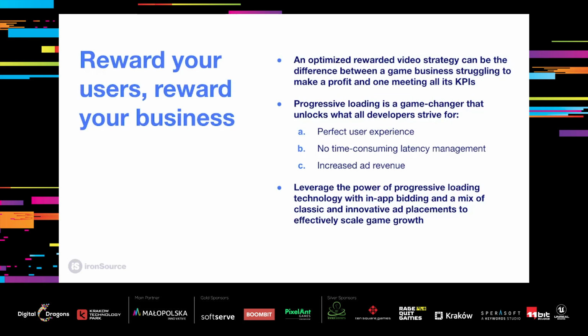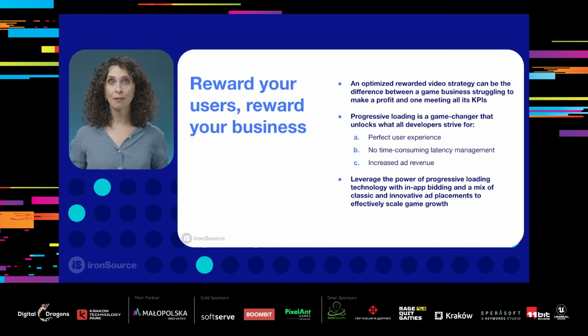Progressive loading is a game changer that unlocks what all developers strive for: a perfect user experience, no time-consuming latency management, and increased ad revenue. Leverage the power of progressive loading technology with in-app bidding and a mix of classic and innovative ad placements to effectively scale game growth. In an industry where the finest of margins can make all the difference, this winning trifecta helps provide a competitive advantage to scale game growth.